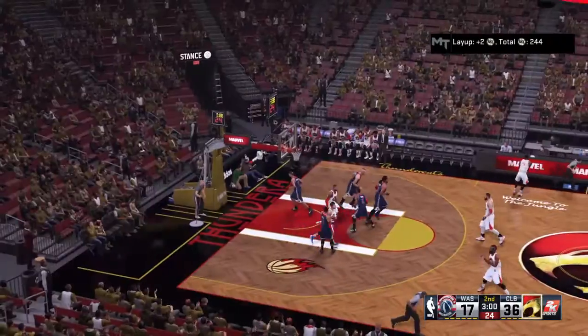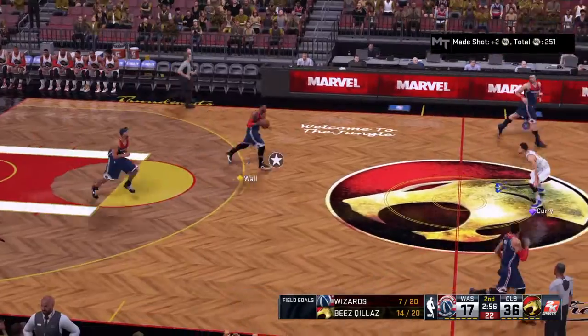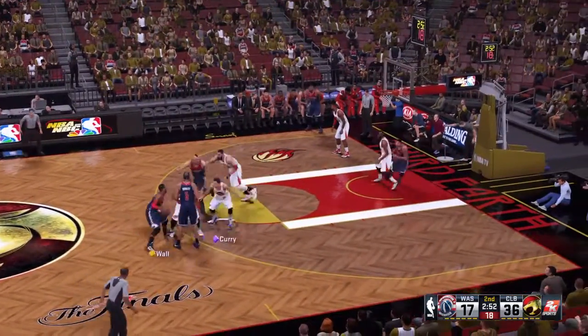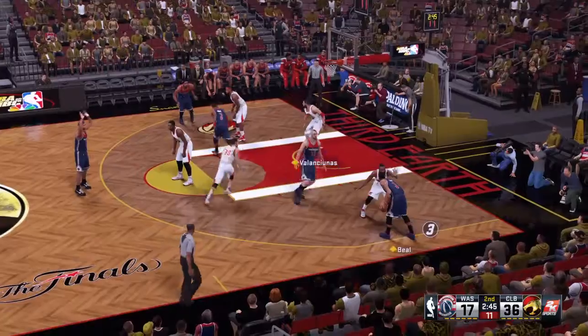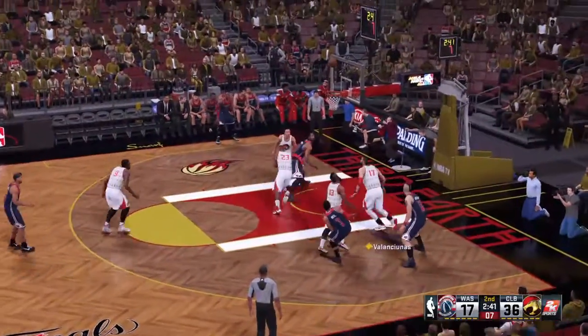Somehow ignores the tight D and gets the layup. James has got 5 now. It seems that every pass they make is leading to a score here. I mean, that's just exquisite ball movement. And that's because the ball is looking for the best shot, and it's really paid off for them during the run. Now here's Beal. 5 points in the game.